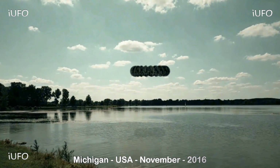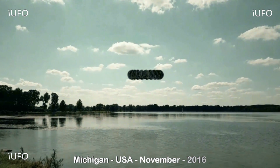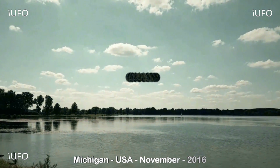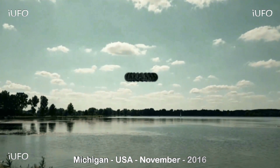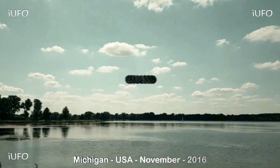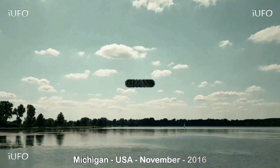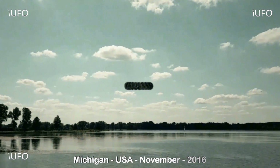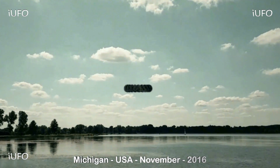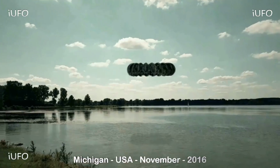Take a look at the object itself. Very unique shape. Looks like there are these grooves coming out of it. If you look at the center, it looks like some kind of light. It's illuminated. Very interesting footage here. The key to this video is going to lie with the guy in the sailboat over there, off to the right.